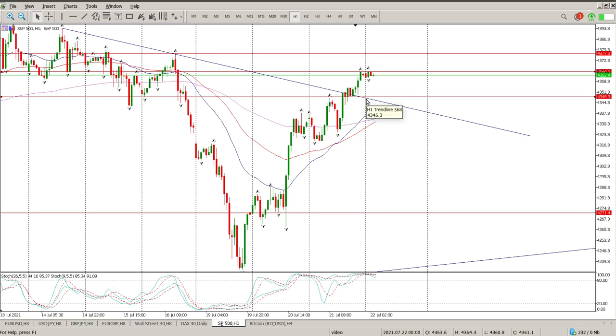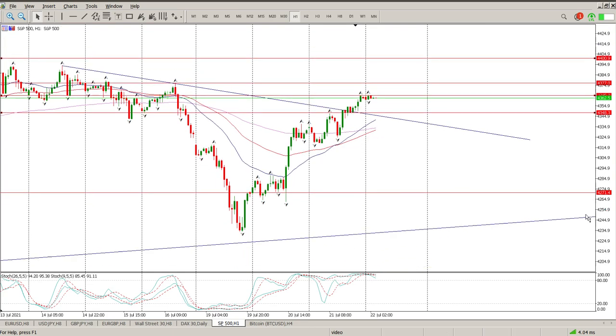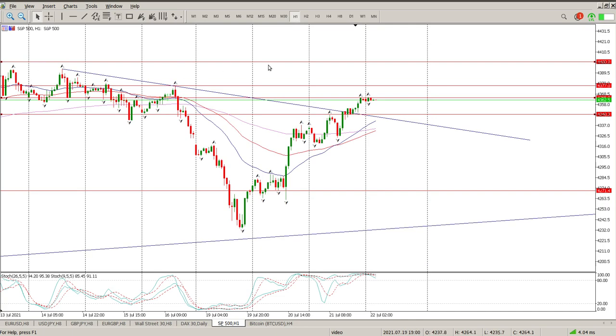Now, the closest level at the moment is right over here, which would retest this trend line. So 43, what are we now? 43.62 at the moment. So 43.50 is pretty much the area that I think would offer some value to buy into it. Stop would be below the swing low of yesterday, and that is 43.24. So pretty wide stop loss, but I suspect first coming up to test these highs, then you're going for 4,400.